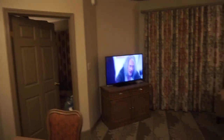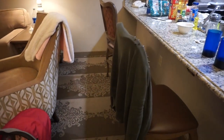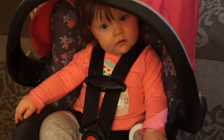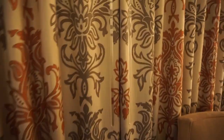Dining room, living room, a bar area. Hello. She said, get me out of here. And we'll get some footage of this in the daytime too, but we also have a balcony.